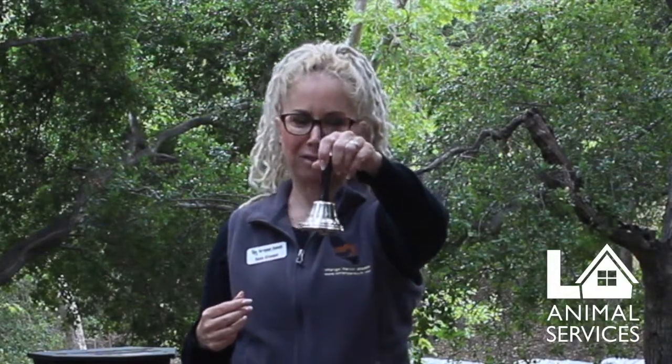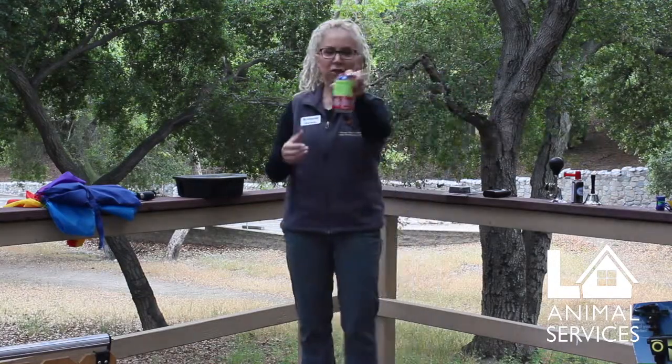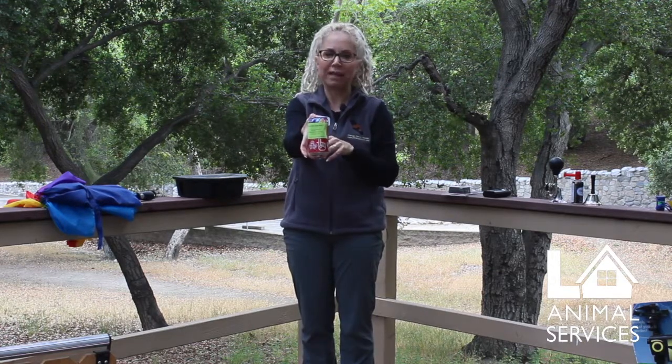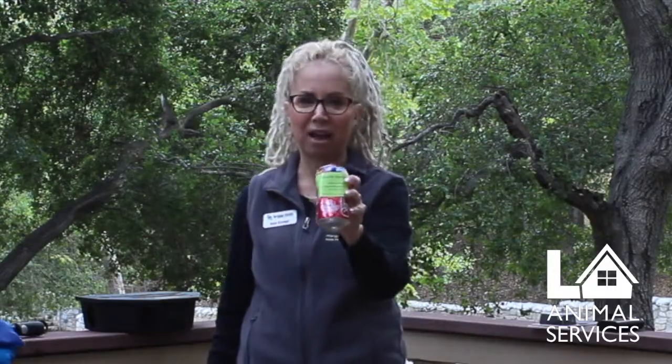Coyotes hate bells. The old standard penny can. You can recycle your cans, fill them with pennies or bolts or stones or anything that makes noise. Give it a shake. The coyote's not expecting that either.